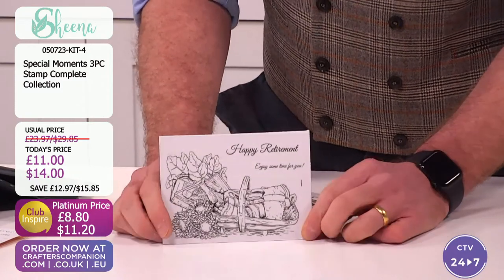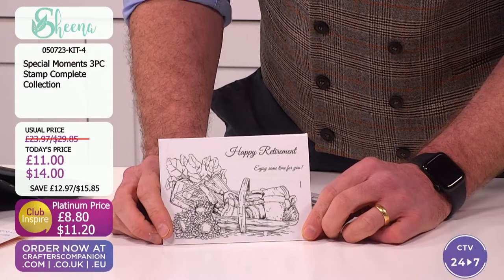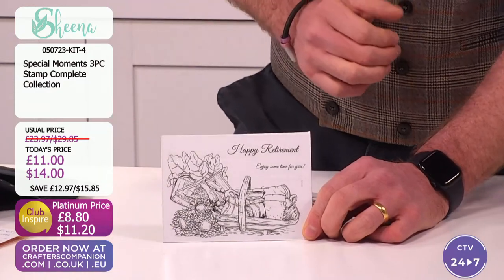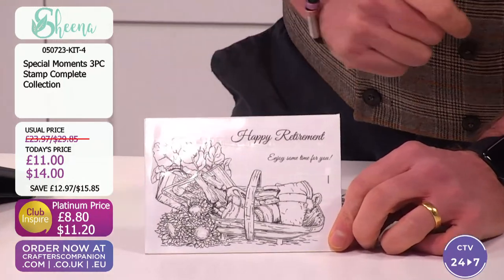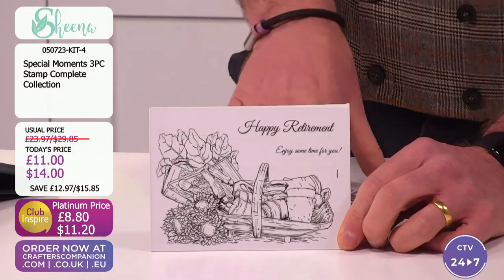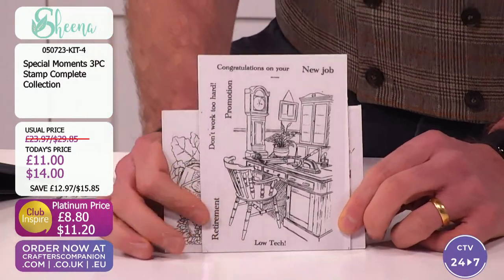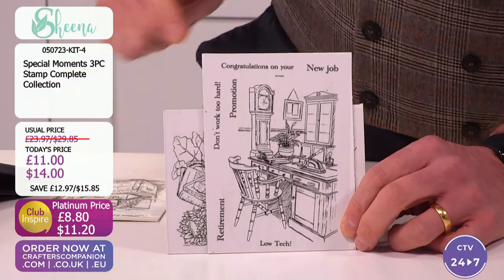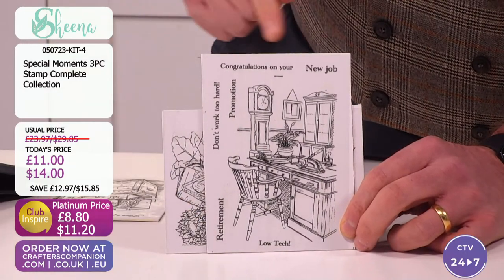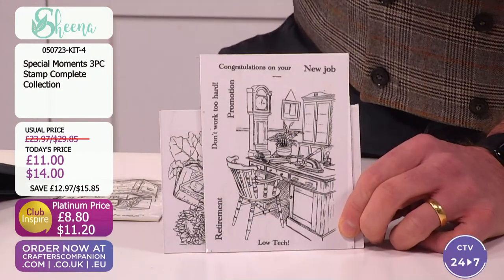I'm thinking, with Father's Day coming up sooner rather than you would think, some of these images will work absolutely brilliant for that. The sentiments have got, you know, this one's obviously happy retirement, enjoy some time for you, but I think a lot of these would work perfectly, like this one, for example, as well, for those Father's Day projects. This one is as well good for things like retirement. Love the sentiments. Don't work too hard. Promotion. Congratulations on your new job promotion. And I love that one as well, which just says low tech.